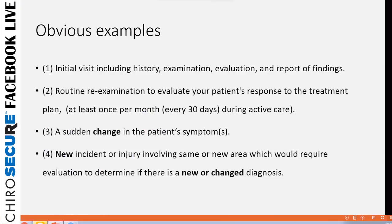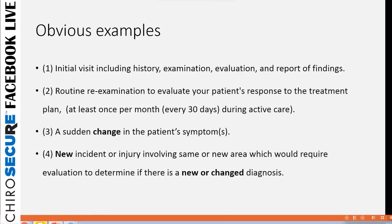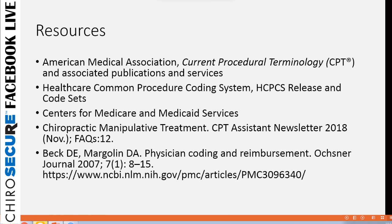If you have a new incident or injury involving the same area or a new area, that certainly would require an evaluation to determine that there's a new or changed diagnosis. So again, patients coming in maybe for headaches and neck pain. After a week or 2 weeks of care, they state, hey, my neck pain is doing really good, but oh my goodness, last night I twisted my back and my low back is killing me. Well, clearly that is a new problem. We have to evaluate that problem. Now, I won't say that's going to be the highest level of exam because we've done so much of the history with this patient before. We just need the history of this level, but it's clearly above and beyond and appropriate for a 25. Make sure that it's clear that your example of an exam shows it's clearly separate and distinct.